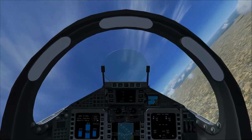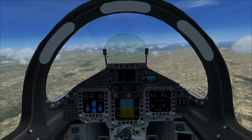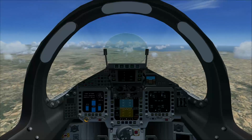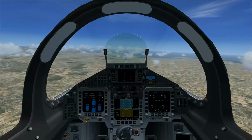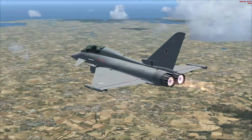We got plenty of it in reserve. Look at our fuel flow numbers just rocketing up. Where's our airspeed? Oh, there it is. 275. We just blew through that. We're going to make a little dash over to the Italian coast here. Look at this air. I mean, it's just a neat aircraft.